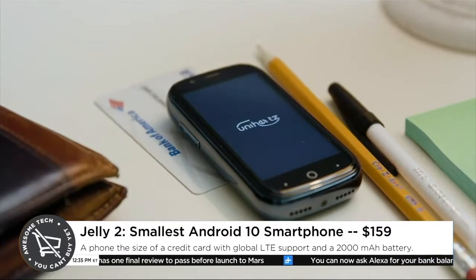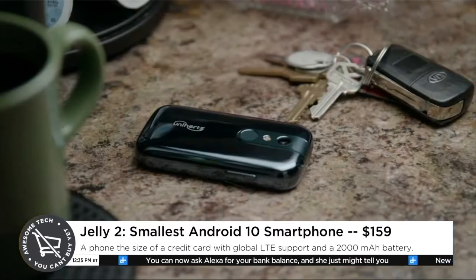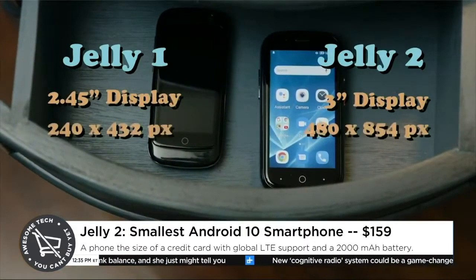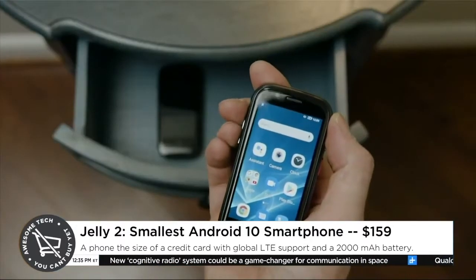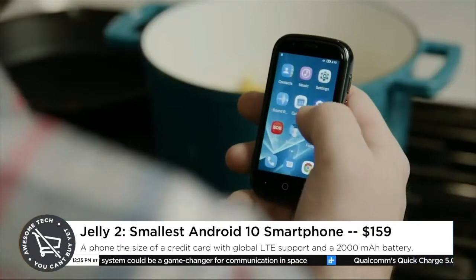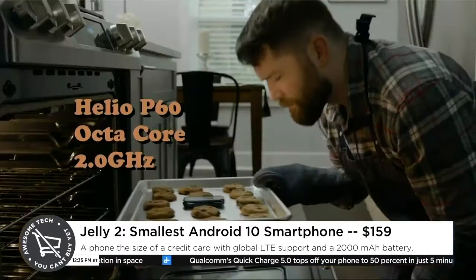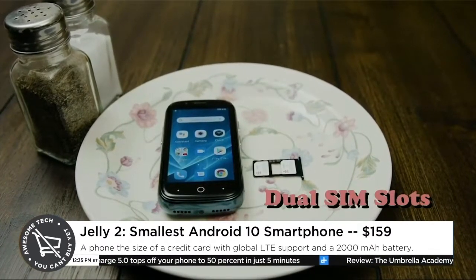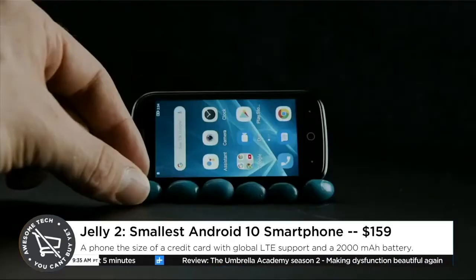The Jelly 2, ultra small smartphone, and it runs Android 10. So the latest version of Android totally works on this phone. It's got dual SIM card slots. It's got a 16 megapixel camera. The only thing that kind of sucks about it is, yeah, you got a small display. But if you're actually into this, I don't think you'll be worried about that. You'll probably be more stoked about the fact that it can actually fit in your pocket. Plus, it's also only 159 bucks, which is dirt cheap.